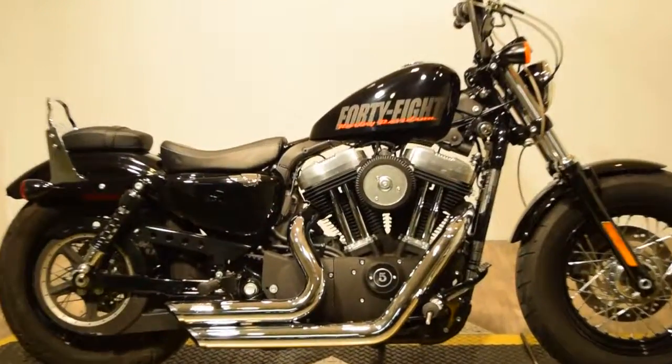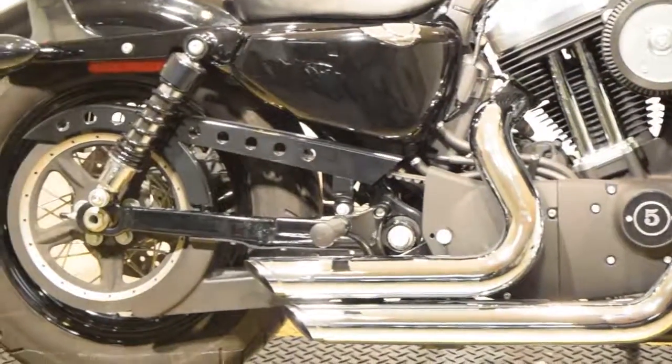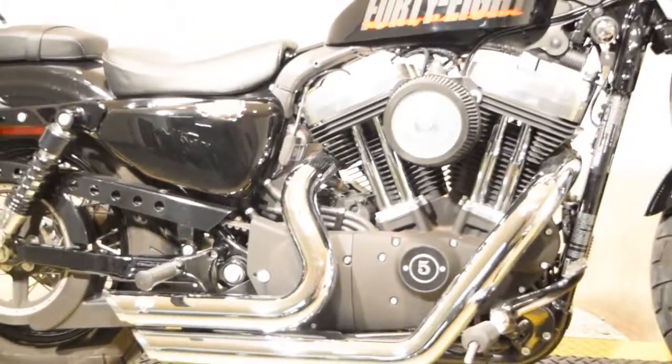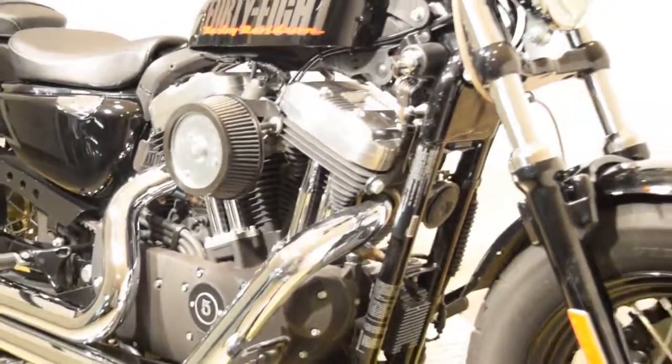You can look at this bike more closely right on our website at www.monsterpowersport.com. There, you can browse through over 300 other pre-owned motorcycles, all fully serviced and safety inspected.